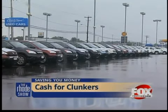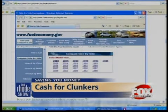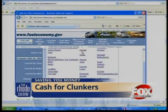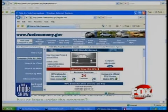It's actually very easy. If you go onto fueleconomy.gov, it spells it out for you. So, for instance, let's look at a 1985 Honda Accord. All you do is click on 1985 here, and if you have a Honda Accord, find Honda, and then click on Accord. We'll just go to the top one right here. Look how old this thing looks. Here's a 1985 Honda Accord. It gets a combined city and highway of 24 miles to the gallon. This is when it was new.